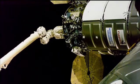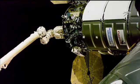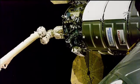The Cygnus vehicle that you see on your screen here began its journey to the space station 2 days ago on February 20th when it launched from the Wallops Flight Facility in Wallops, Virginia. Earlier this morning, Cygnus was captured by Japanese Aerospace Exploration Agency astronaut Soichi Noguchi.